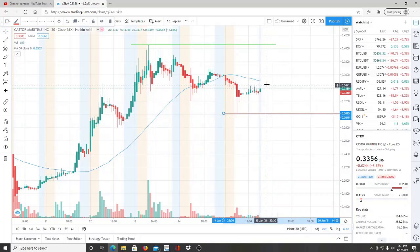Now, our 50-day moving average is 35 cents. It says that it's 35.07, 08, give or take. I round that down to 35 cents. That needs to be broken through by the bulls, and if the bulls can accomplish that, they're on their way up to newer highs and getting into bullish territory.